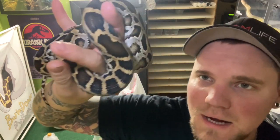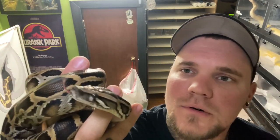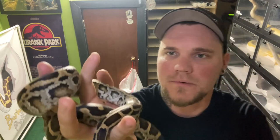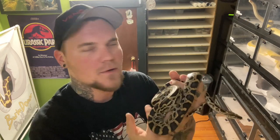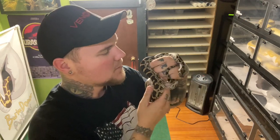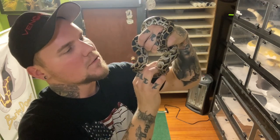Gorgeous, big, blocky, natural burm pattern, absolutely flawless, beautiful animal. Shout out Black Diamond Herps, love her, thank you so much. I wish I would have bought more, but I got one. Super happy. Fresh blood.